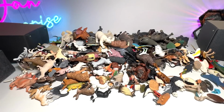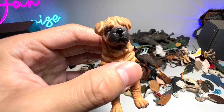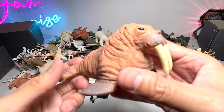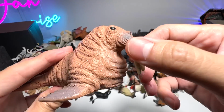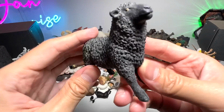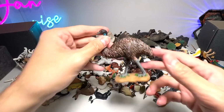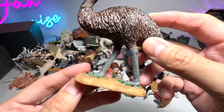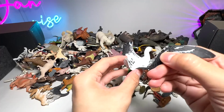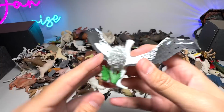Just give me a second. I need to adjust this box which keeps falling over. With a Shar-Pei, well known for its wrinkly skin. With a walrus right here. These two huge tusks are used to anchor themselves down to the ocean seafloor while they dig for scallops. A black sheep, nice one. Here's another cassowary. Okay, and this is actually from Mojo. Albatross. Let's have a look at the name. Giant albatross.